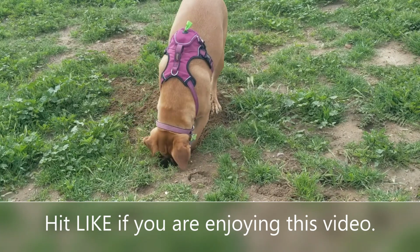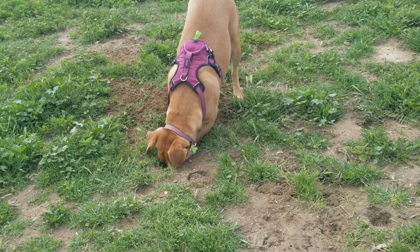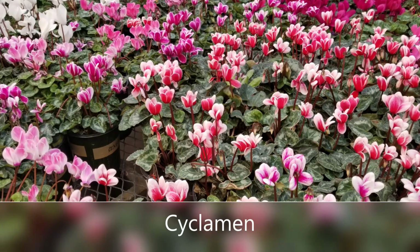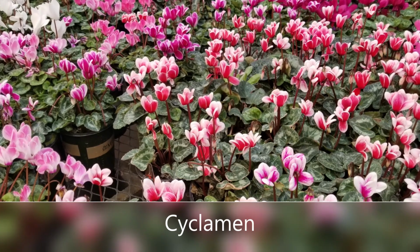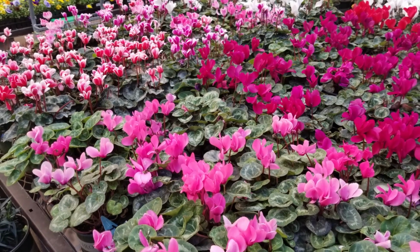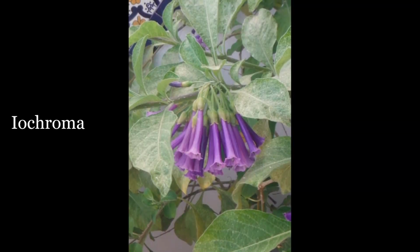All right, moving on to the next batch of dangerous plants in the list here. Cyclamen. So this is a wonderful winter plant, usually grown as an annual. Can be a perennial in Southern California. Again, poisonous foliage, and the leaves can be toxic. I mean, the flowers can be toxic.